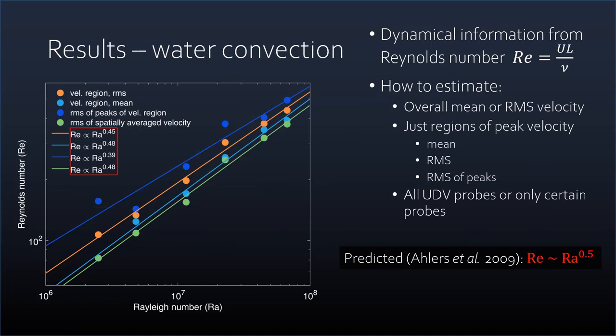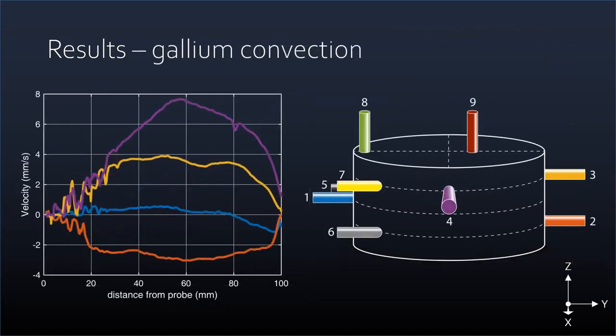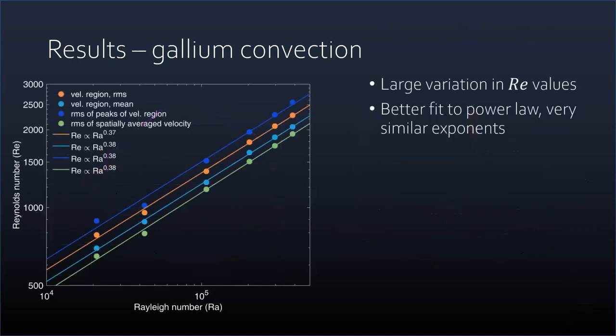We've been talking about water convection so far, so let's move on to gallium convection. For gallium, we have the same setup of UDV probes. You can see though on the left side that gallium signals are a little bit messier in the UDV data. There's a larger region of noise in the front, and in general, you have a noisier signal in the bulk as well. But maybe surprisingly, when you plot the Reynolds number versus the Rayleigh number, again, you still have a fairly large variation in the absolute values depending on what method you use, but they all agree quite well to the power law, and they all have very similar scaling exponents.